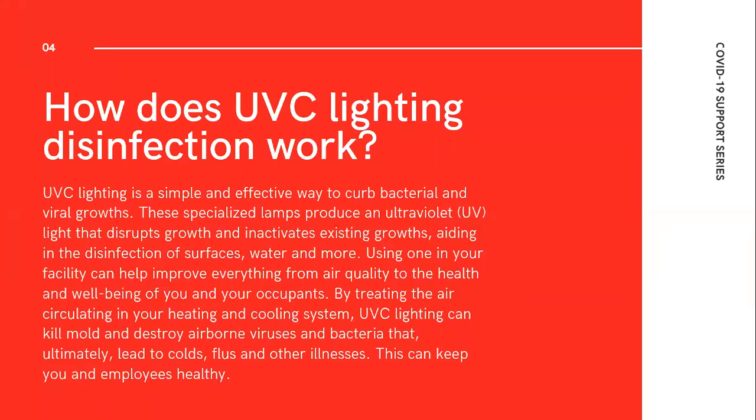And by treating the air, in addition to using secondary treatments, in your heating and cooling system, UVC lighting can kill mold and destroy airborne viruses and bacteria that ultimately lead to colds, flus, and other illnesses. And this can keep you and your employees healthy. These technologies are science-backed and have the data to prove it. And in these last weeks, and going forward, we're seeing federal grants being issued for federal, state, and local municipalities to add this equipment to help with their disinfection. So these are definitely proven.